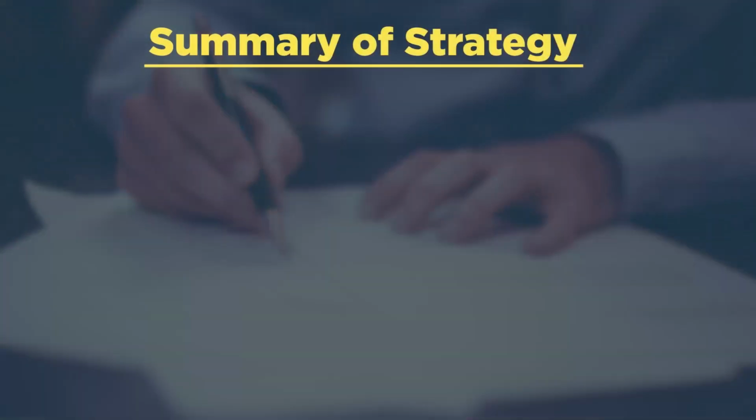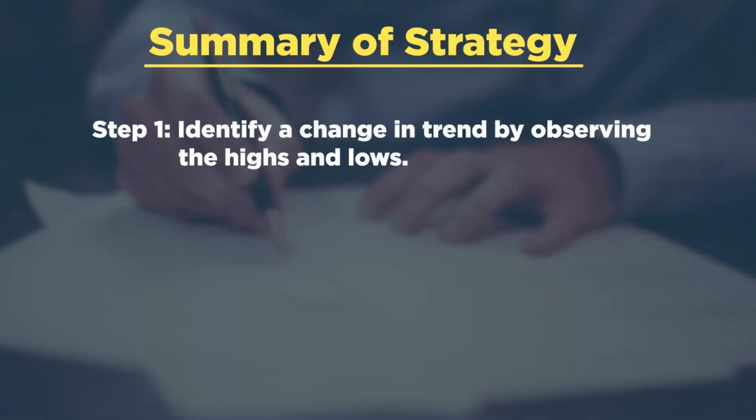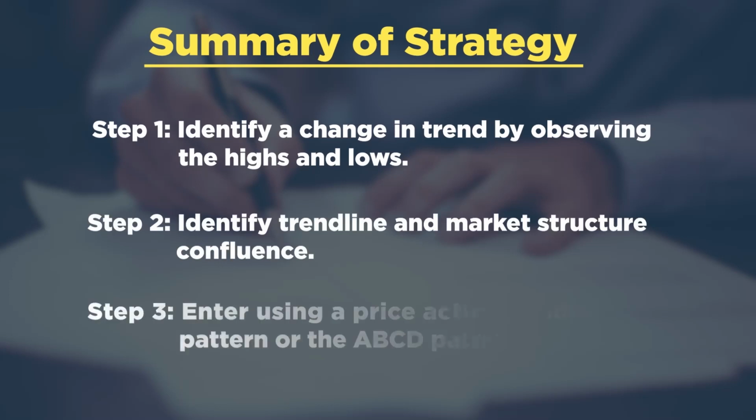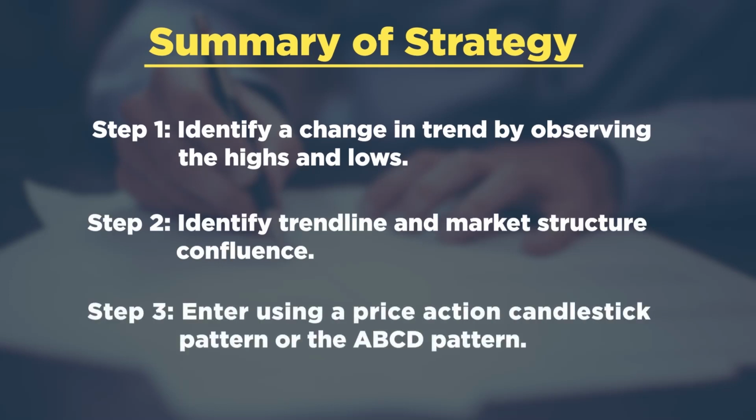So here's a quick summary of the entire strategy again. Step 1. Identify a change in trend by observing the highs and lows. Step 2. Identify trend line and market structure confluence. And step 3. Enter using a price action candlestick pattern or the ABCD pattern.